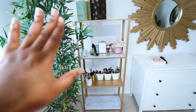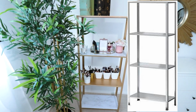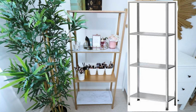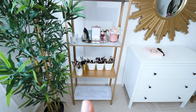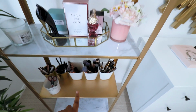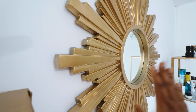Over here we have this shelf. Again, I got this shelf from Ikea. It's called the Ikea Hyllis shelf. It's supposed to be a plant shelf, but you guys, there are no rules in the game. What I did was change the color from silver to gold, and then I used marble contact paper to go over it. So I did gold, marble contact paper, gold again, and then marble contact paper.